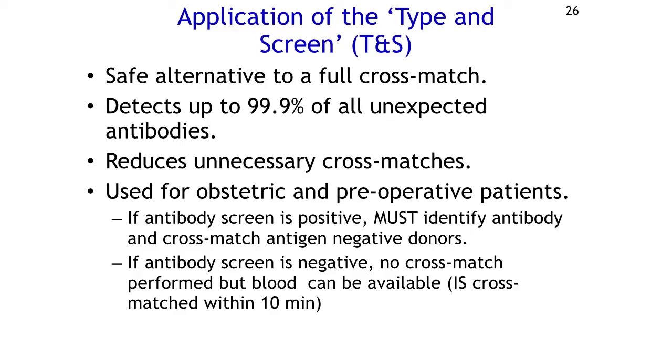You know, they also have what's known as a computer cross-match. But after doing a type and screen, that detects up to 99% of all unexpected antibodies in a patient, unless the cross-matches are not done. You know, when you say group and cross-match 4 units, Dr. Kaja is booking for blood.